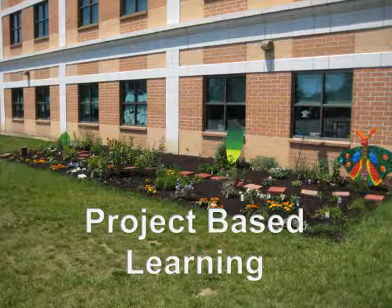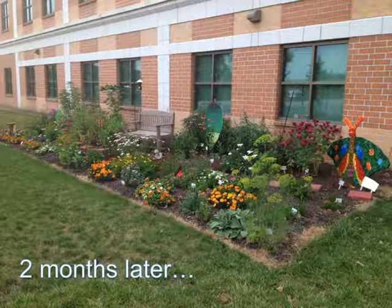Here you can see what the garden looked like when we were finished. And this was it 2 months later. Now it is completely beautiful and overgrown, and a beautiful part that the third graders at Glacier Ridge continue to take on, care for, and we've actually added an additional plot as of this year.